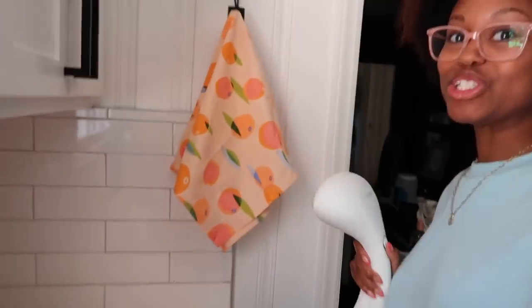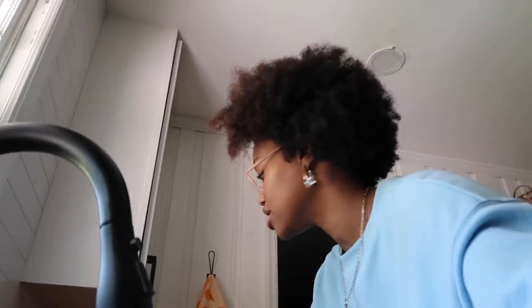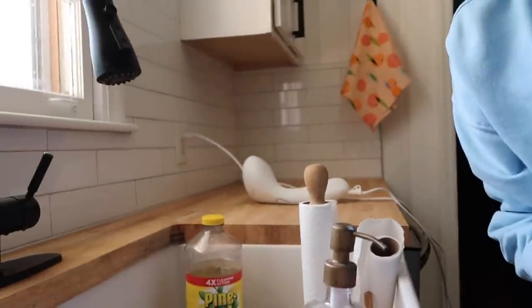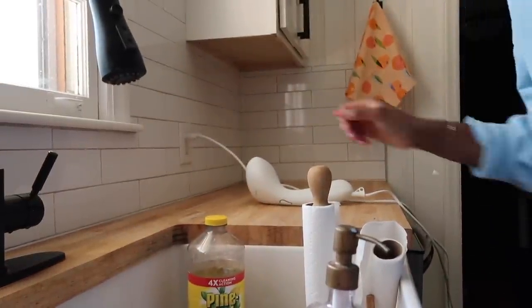I'm gonna steam this dish towel really quick, which is so cute. Love her so much. And let me see, I don't have a tripod right here. I know I have things in the sink. This is the true behind the scenes, because I wanted this to be clear, but I am gonna put some more props over there. But yeah, I'm gonna prop y'all up right there while I steam this.